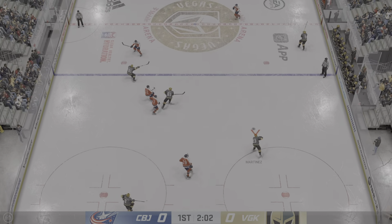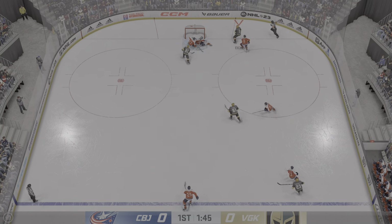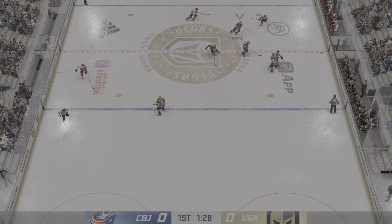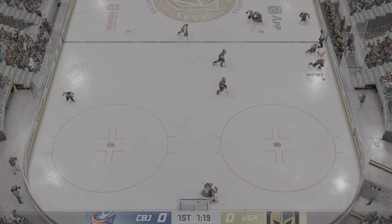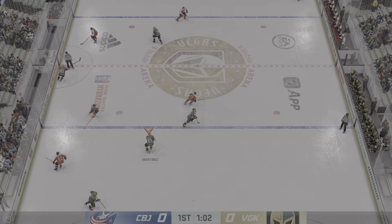Now back to you. And he slides it quickly to Eichel. They've got numbers here. Moves the puck over to Gaudreau. Good read with the stick to break that up. The Golden Knights gain control of the puck against the wall. Quick pass to Martinez.